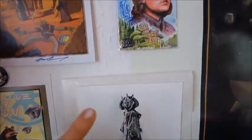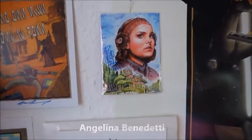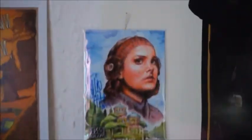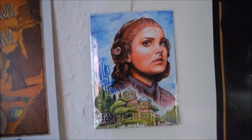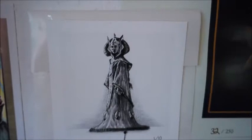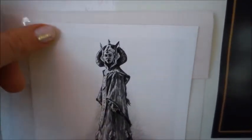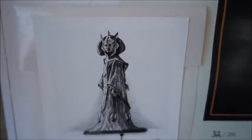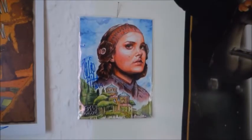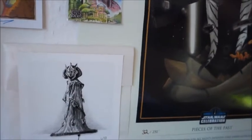These two are also from a German artist. She's called Angelina Benedetti, and she is an official Topps trading card artist. So this is an official Topps trading card. I met her at several conventions, Power of the Force, for example, or also Comic Con Stuttgart. This is a special print on very special, high quality paper. So that was also very cool. And she just produced 10 of them. So always nice to have something to remember from the conventions when we also met the artists.